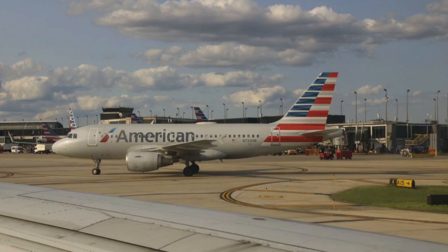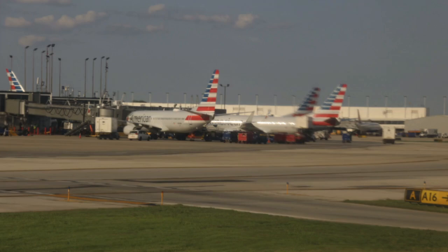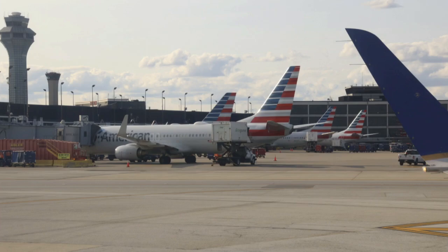A couple Airbuses like that Airbus A319. There's that Air Wisconsin again. Again, super cool to get so many of them here, so it was awesome. The window was a little tough to get some pictures of, but we did get as many 737s as we could, including AirCal at the gate for good measure, because why not?